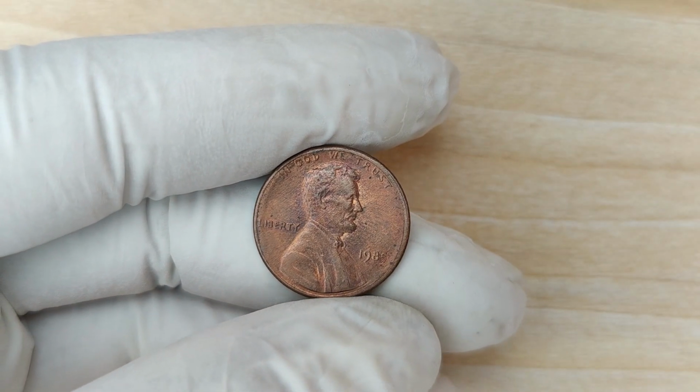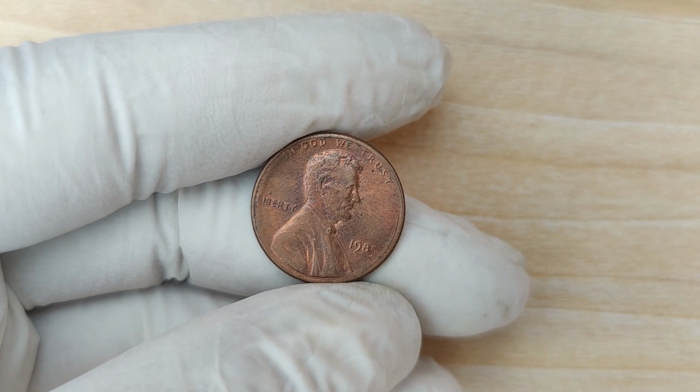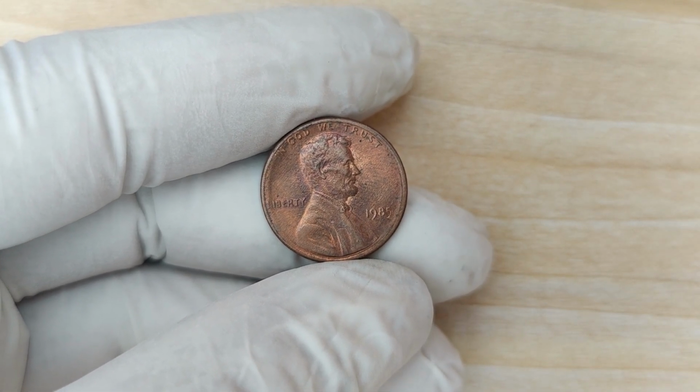Check recent sales. Coin values fluctuate, so look at recent auction sales to get an idea of what similar coins are selling for. Websites like eBay, Heritage Auctions, or Stack's Bowers often list rare pennies and their final selling prices.